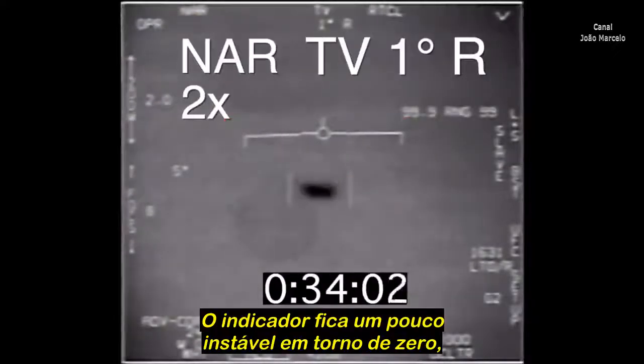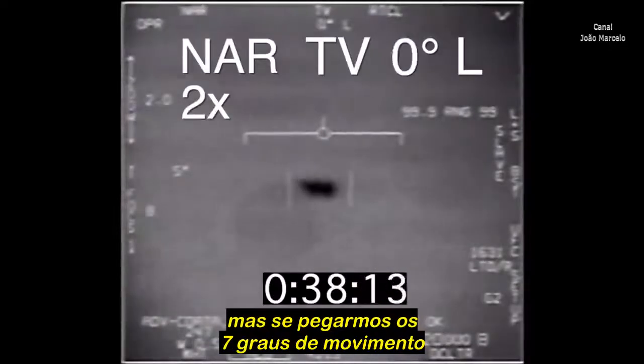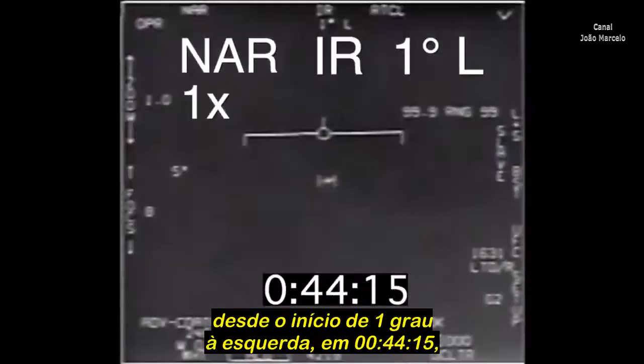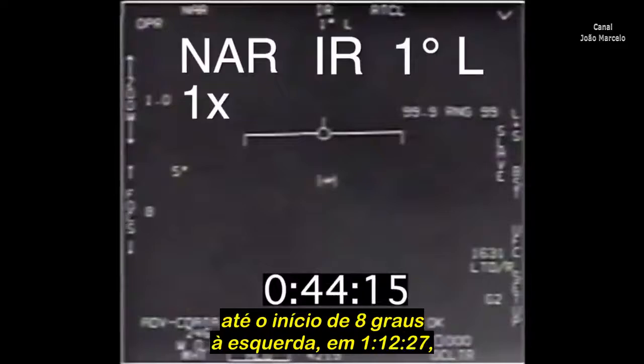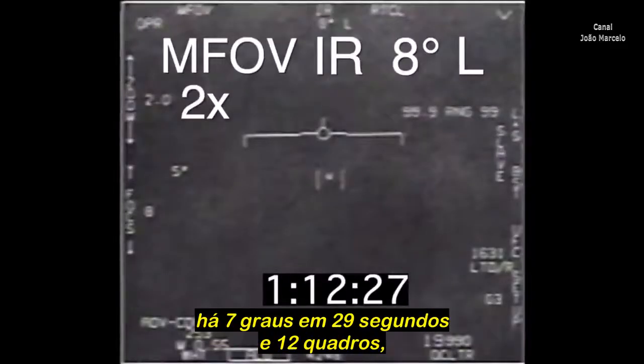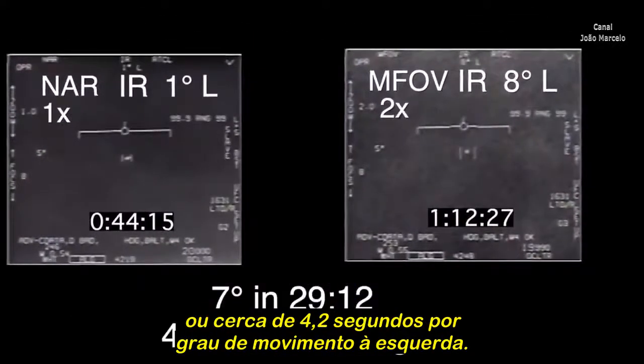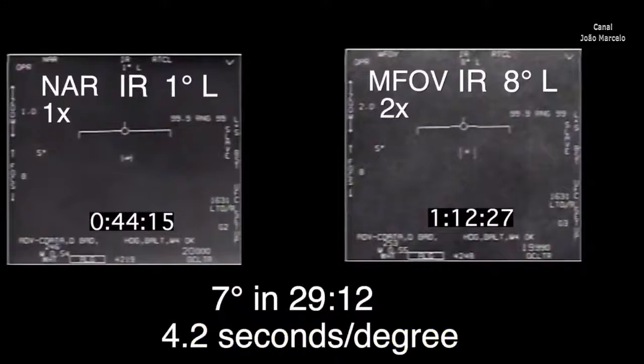The indicator gets a bit squirrely around 0, probably due to gimbal lock issues, but if we take the 7 degrees of motion from the start of 1 degree left at 44:15 to the start of 8 degrees left at 1:12:27, that's 7 degrees in 29 seconds and 12 frames, or about 4.2 seconds per degree of leftward motion.